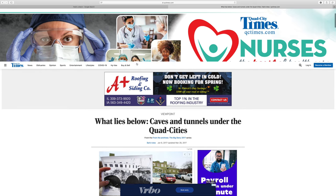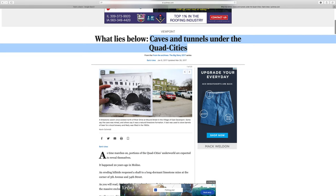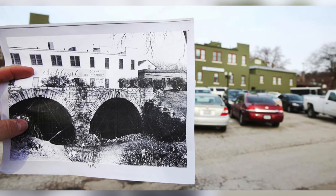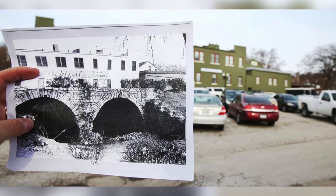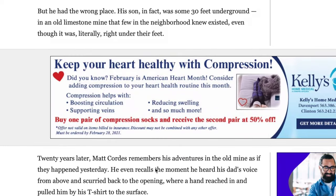And here I am again on the QuadCityTimes.com, and it says, "What lies below? Caves and tunnels under the Quad Cities." And here we have a photo. It says a limestone cavern once existed north of River Drive at Mound Street in the village of East Davenport. Some say the cave was a mine, and others say it was a natural limestone formation. It last was used to store barrels of beer for a local brewery, and likely was filled in the 1950s. Who would have ever known? If we scroll down here, we can read more about this.